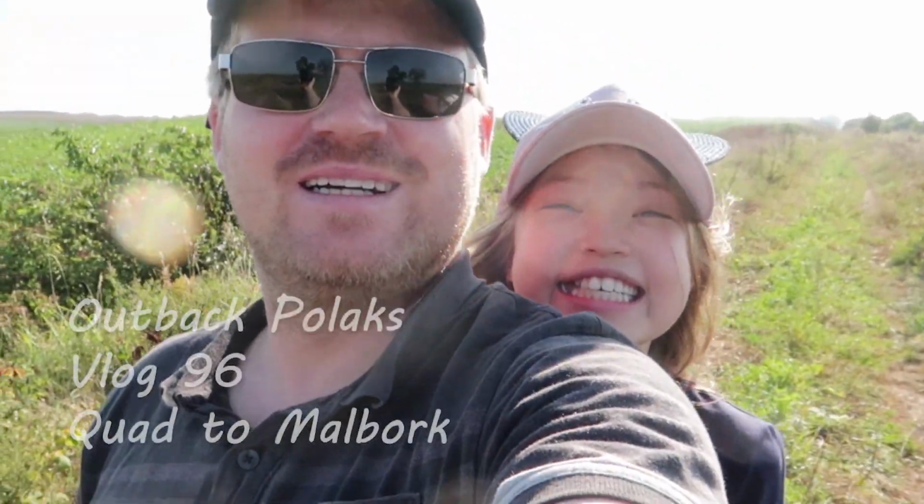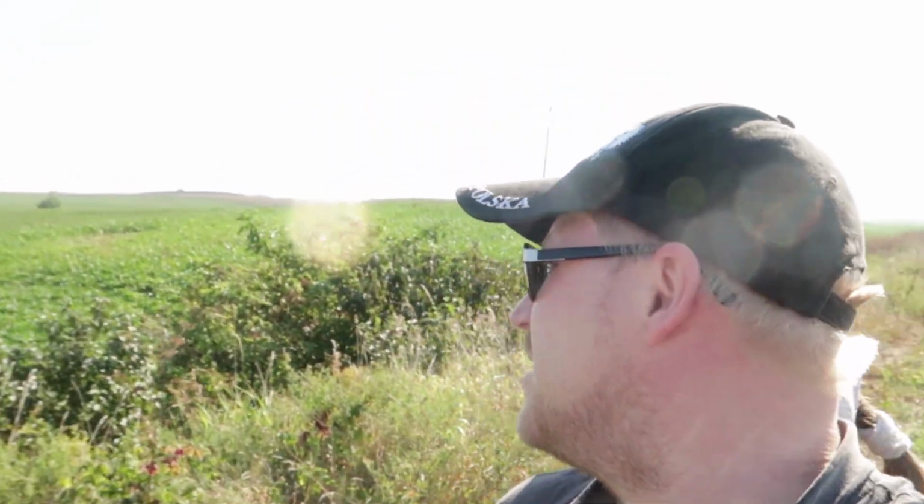What a beautiful day today in Poland. We're out on the quad. It's our second last day, so I thought I'd take out Lumi on the old railway line. This used to be a railway line. We thought we'd come out and see if we can find some deer.